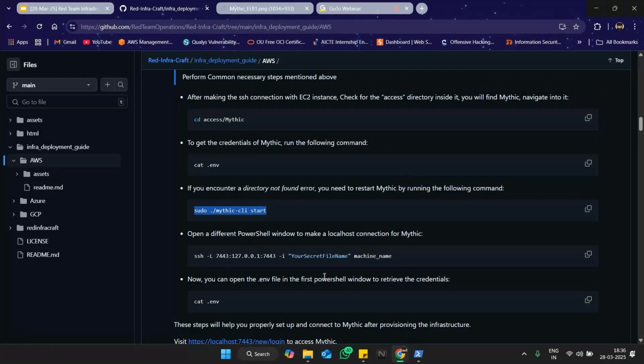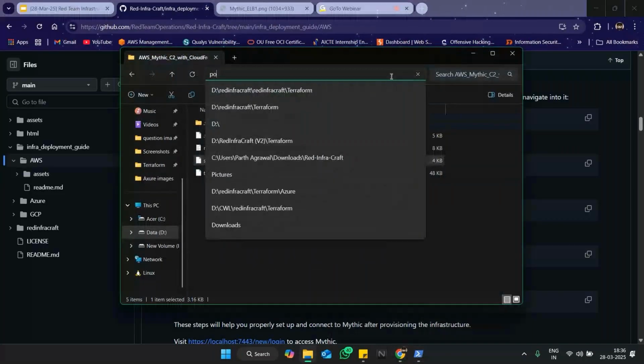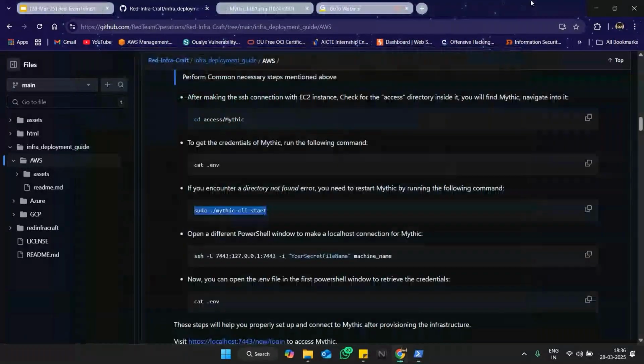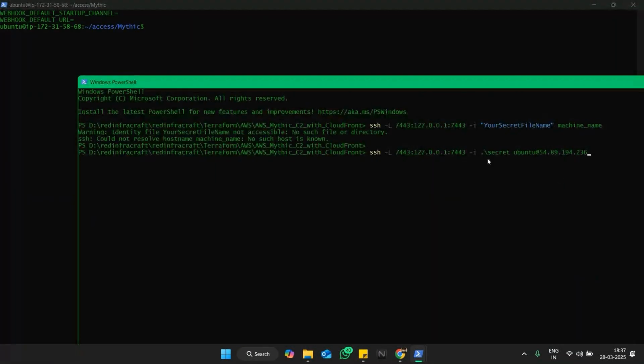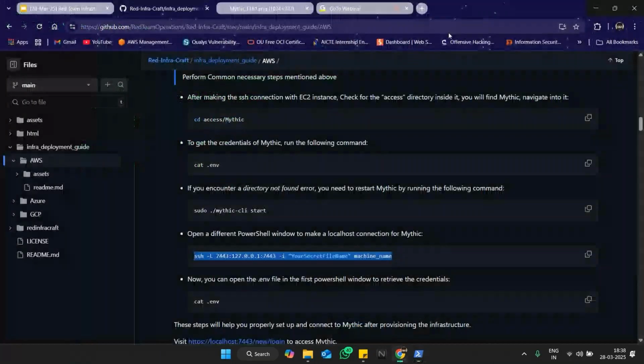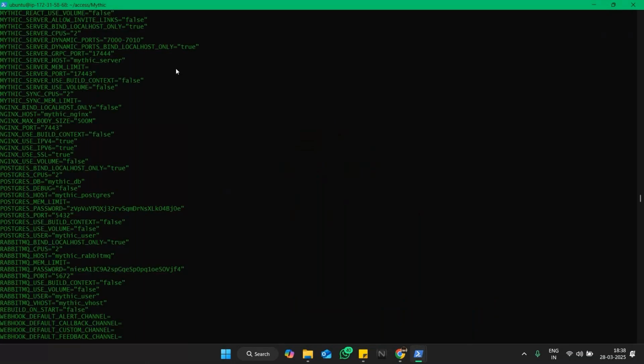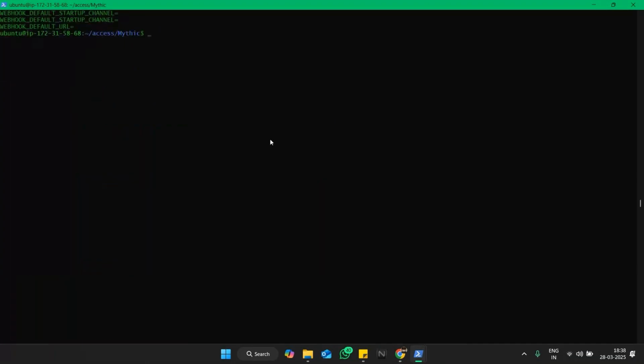Okay, let me open a new PowerShell file, and I will show you how you can do the Mythic. At port 7443 we have made the localhost port. Okay, so that's it. Now we can locally host the Mythic. You can see here we have successfully hosted the Mythic locally. And the credentials will be inside this environment file. You can copy from there and do the rest.